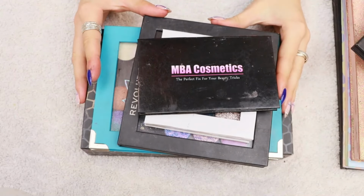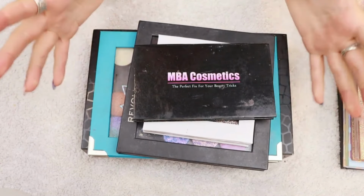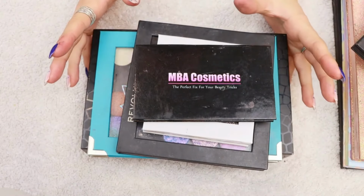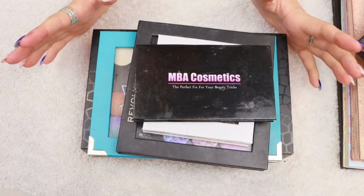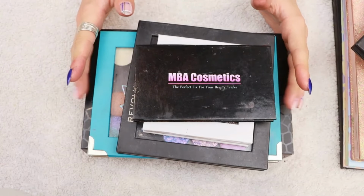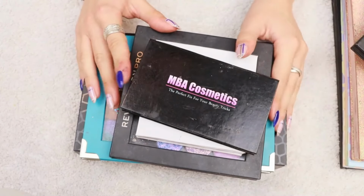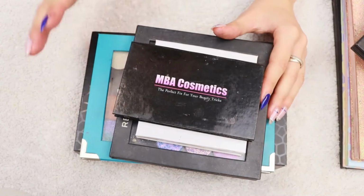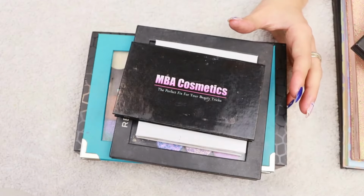I've got so many single eyeshadows that need reorganizing, but it's overwhelming. So I've really not been able to do much over the past few weeks. But today is the day I'm gonna tackle it. I'm gonna delve into all of these palettes, which are pretty much full of single eyeshadows. And the big kick up the bum for me to do this video was this.